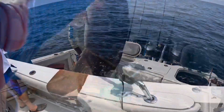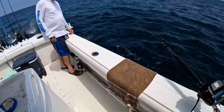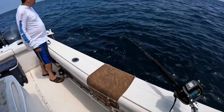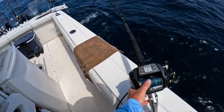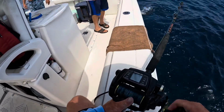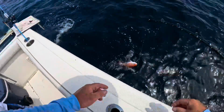Very first. All right, we had to move. We caught that yellow edge grouper and a handful of beeliners, and that was it. It kind of died. So we moved over here to another rock. First drop. Let's see what we got. All right, 20 feet. Let's see what we got. I'm predicting a vermilion snapper here. Something smaller. Yep, looks like a BB. Decent little BB there, a little nicer one.